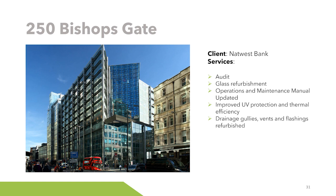Last year, the property owners undertook a major consolidation of the buildings within their portfolio and as a result decided to undertake an internal and external refurbishment programme to make 250 Bishopsgate fit for purpose for the next 25 years. Following a rigorous tendering process, Glass Aftercare was awarded the contract to undertake a comprehensive audit of the building and repair whatever the audit uncovered.